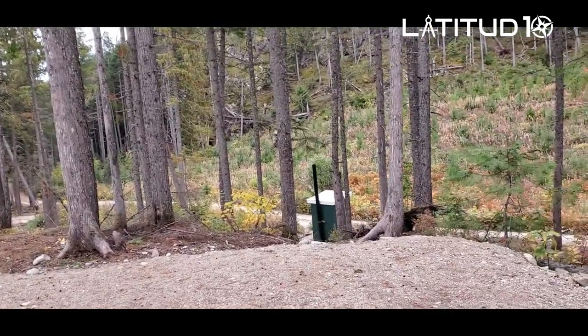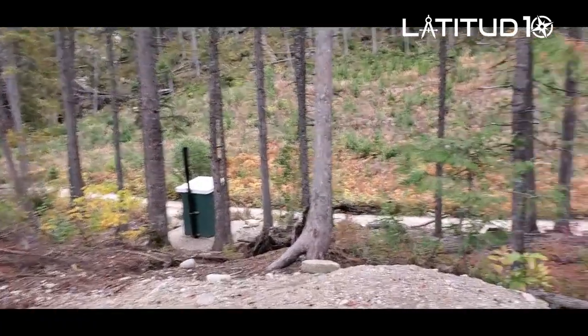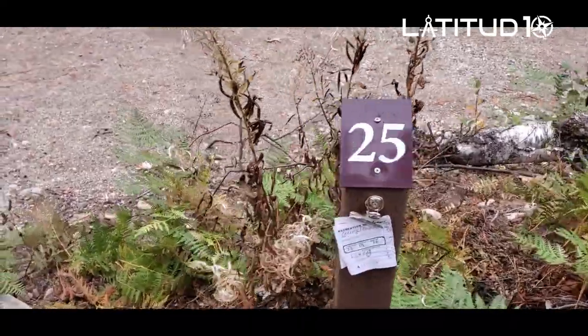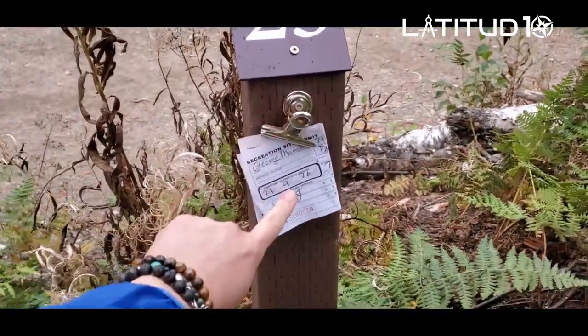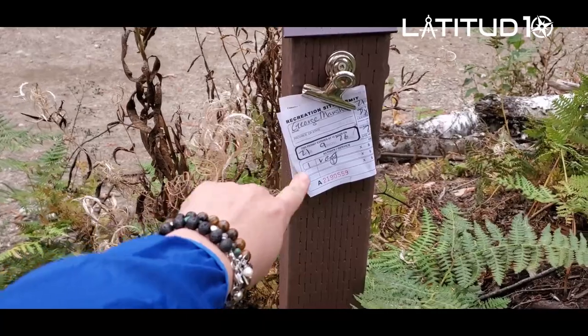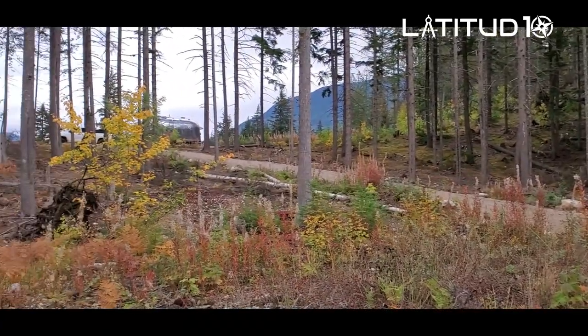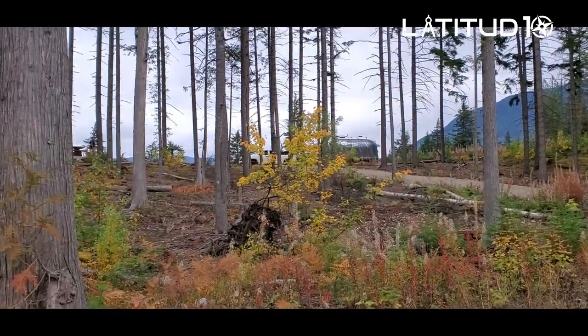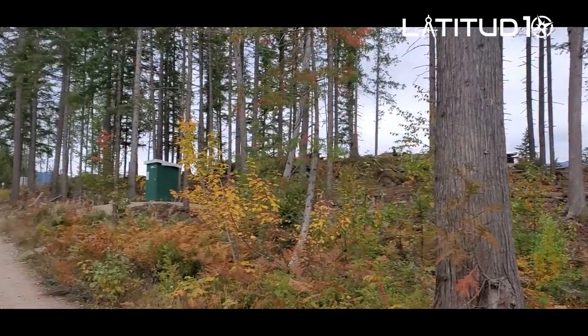And here, this side has another washroom. So far, there are 3 washrooms in all the campground. After you pay, you have to put your permit here when you have the number. That way, when they come at night, they see that you paid and you don't get any ticket. Okay, let's go to the forest. Let's go to the falls.